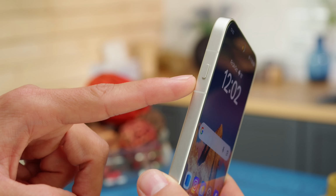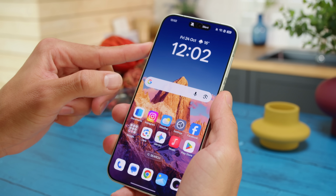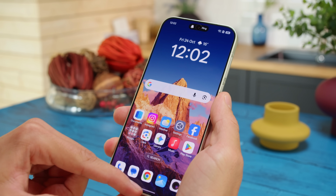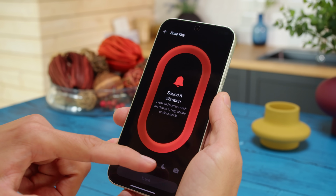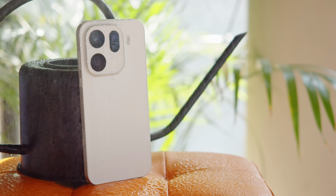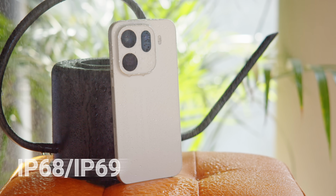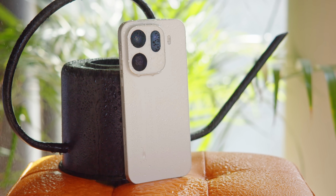Up towards the top of the phone you have a hardware button, like on the recent iPhones. It can be used to silence the phone, or you can assign it to a number of other different functions and settings. And like last year, the phone has advanced ingress protection. It's rated at IP68 against dust and water submersion, and IP69 against jets of heated water.